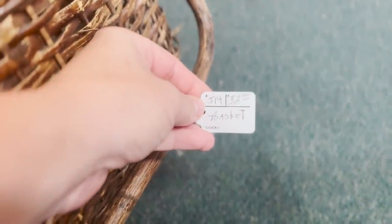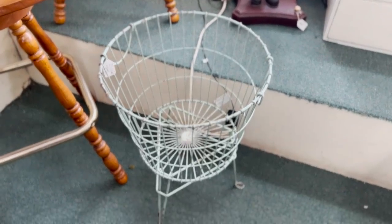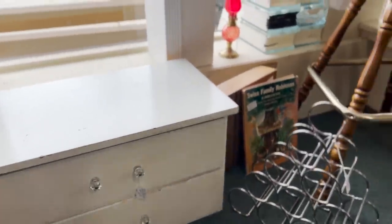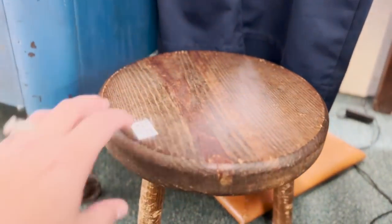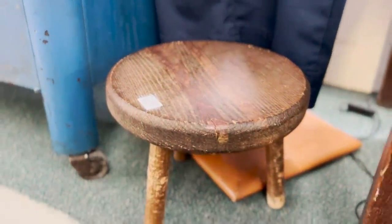Now, granted, not everything is a great find. You definitely have to sift through some funky stuff sometimes, but I really loved this basket. You guys will have to wait and see if I buy it or not, as well as everything else I look at today. Be sure to stick around until the end of the video because I not only do a little haul, but I also decorate and style some of the items. So I had a lot of fun on this day, and we really go around and see a lot.